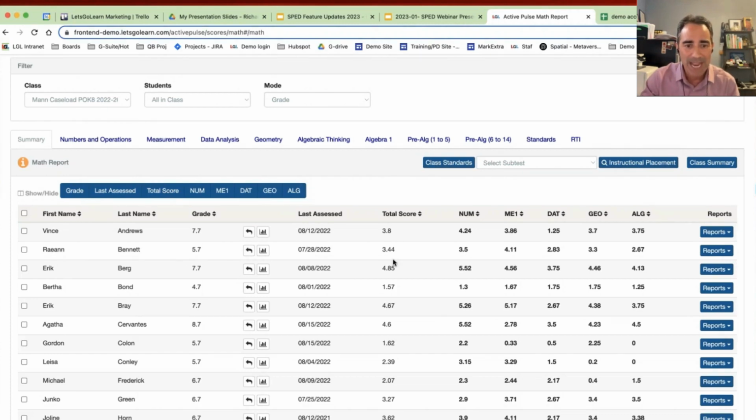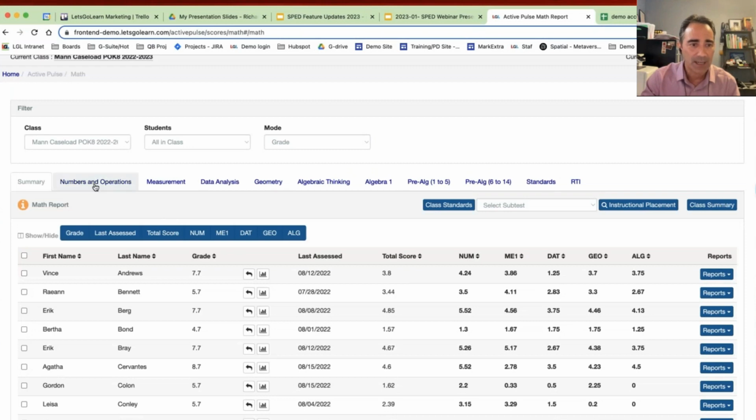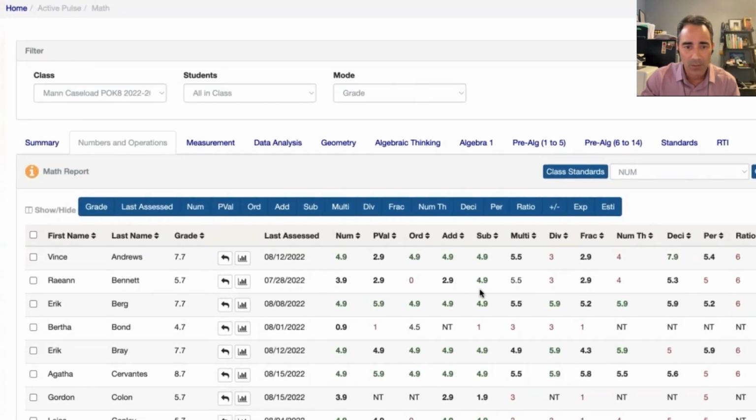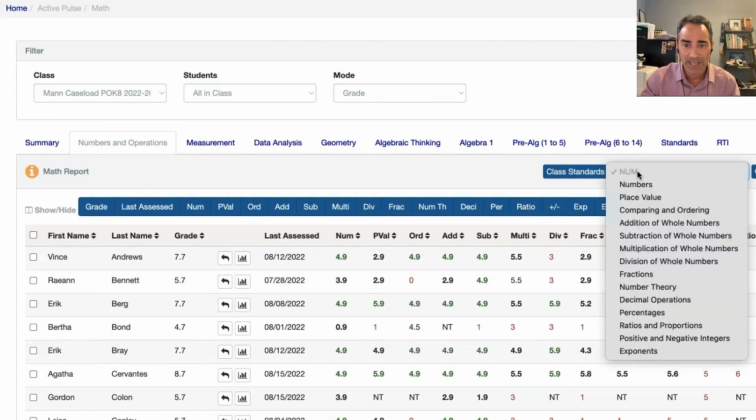So let's take Rianne. I could click on numbers and operations, and now we see, oh boy, look at all this. Here are all the scores, all of the subtests. So again, I could break these out and sort my class. Let's take a look at place value.